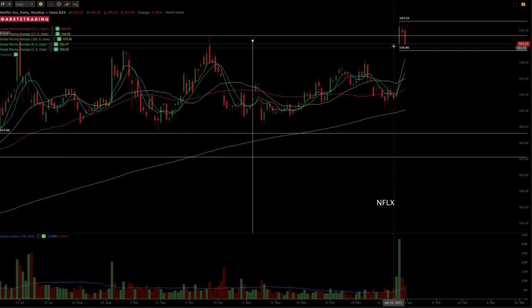So just watch it for now, but I think that hopefully we'll consolidate and then have some kind of trigger, and then we'll push off. But we may test this 556 level. I mean, I don't see any reason at this point. I mean, look at the day. We opened at the high, closed at the low.